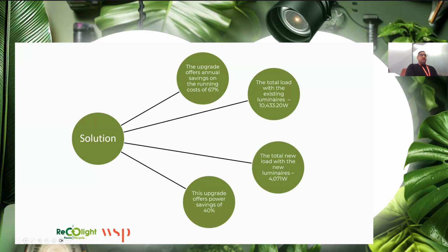And having that successfully done, I think the client here is the person that we need to applaud, because they were obviously pushing for this and we were there to support them throughout the whole process. And now this is leading us to new opportunities on other properties.